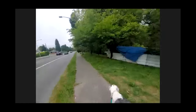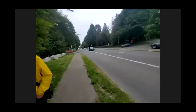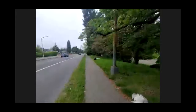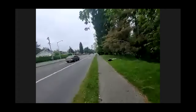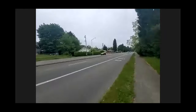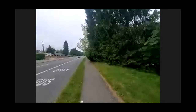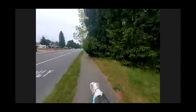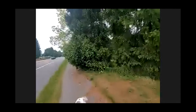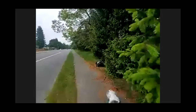Our sidewalk has gone down to either 5 or 6 feet from what was a nice 8 to 10 feet. But we do have this grass median between the sidewalk and the roadway. Looks like a very large limb that could be used for pruning.